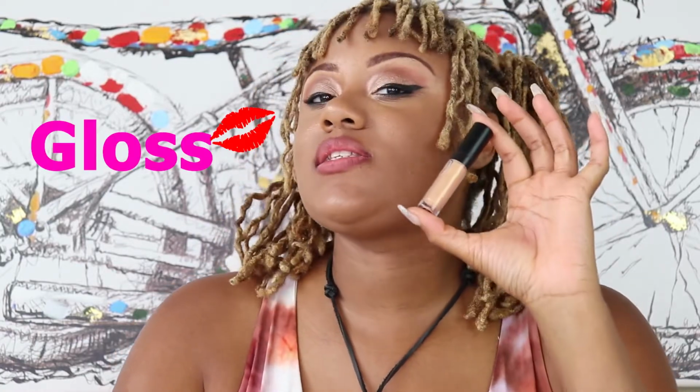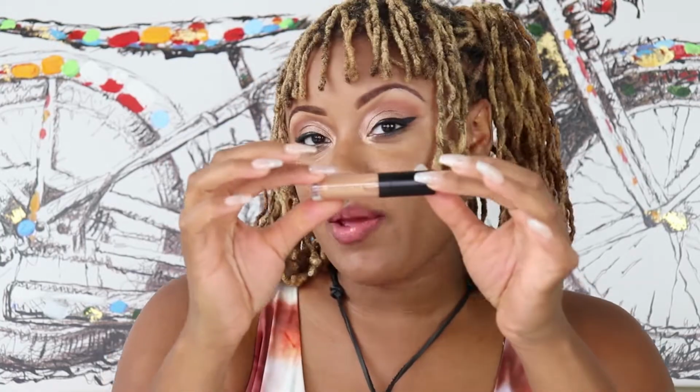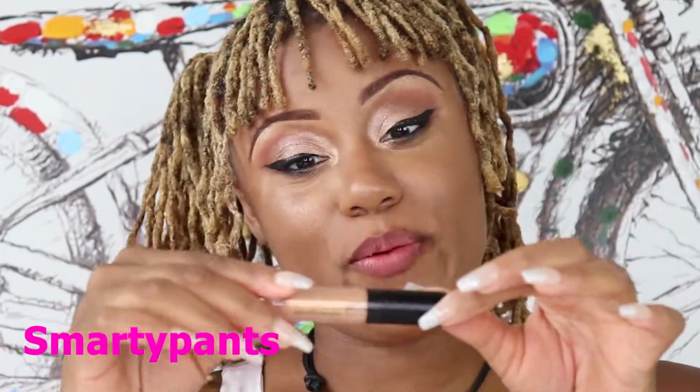Alright, so you may not know this, but gloss is in style this fall. So right here I have with me Bare Minerals, and it is Smarty Pants because it's smart and I talk smart. Anyways, gloss is back in style. I remember this back when I was in middle school. We were all popping our lips all the time with a clear gloss.